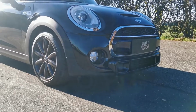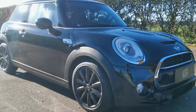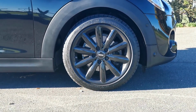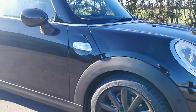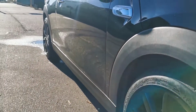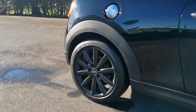Front parking sensors all the way through, front bumper and the plastic arches. Let's go around. We have 205 45 17 wheels finished in black, which are completely unmarked, with the original Dunlop Sport Max tyres. They are run flats. That's nice. No damage, no dings, dents, scrapes, nothing like that.